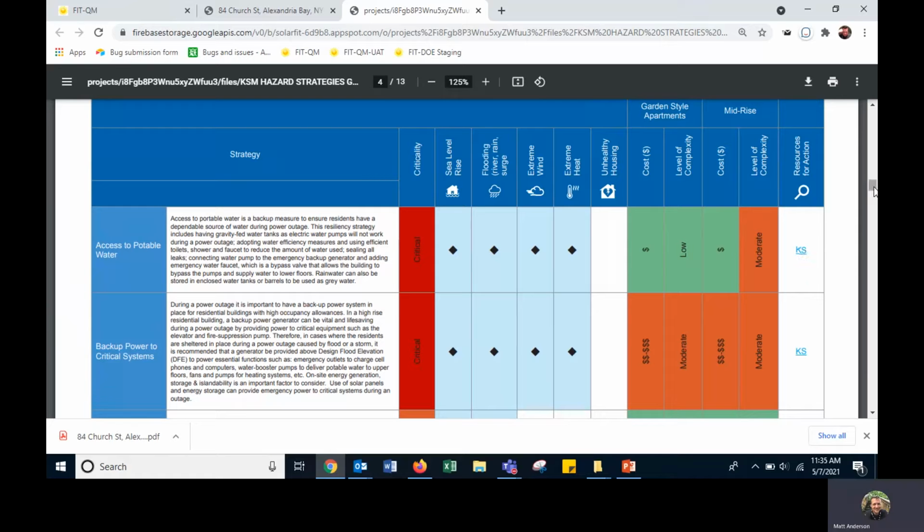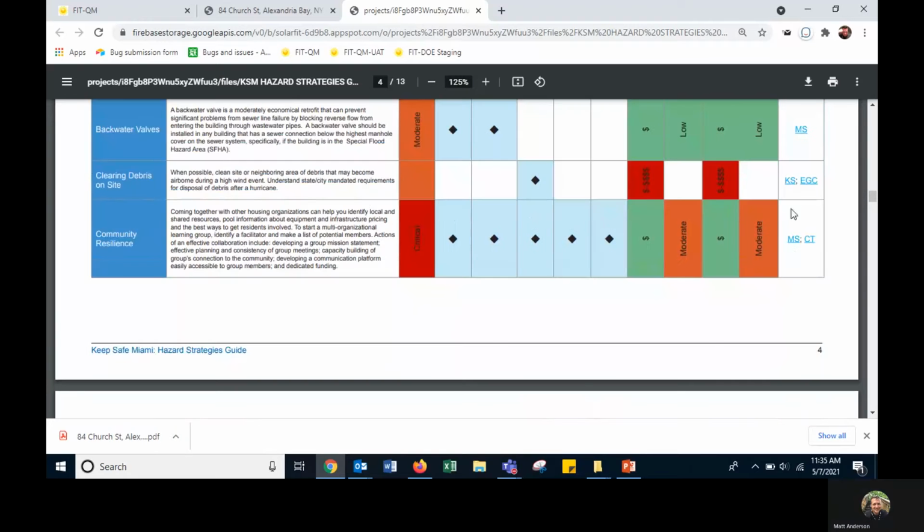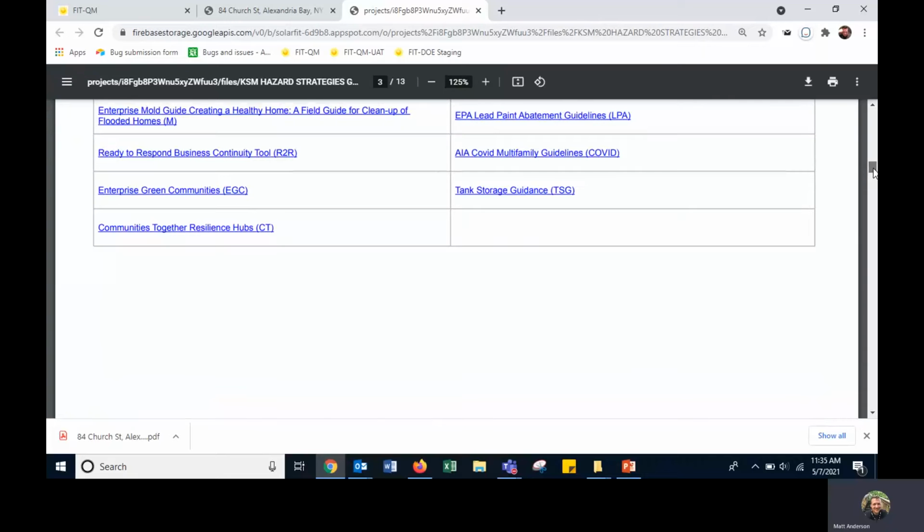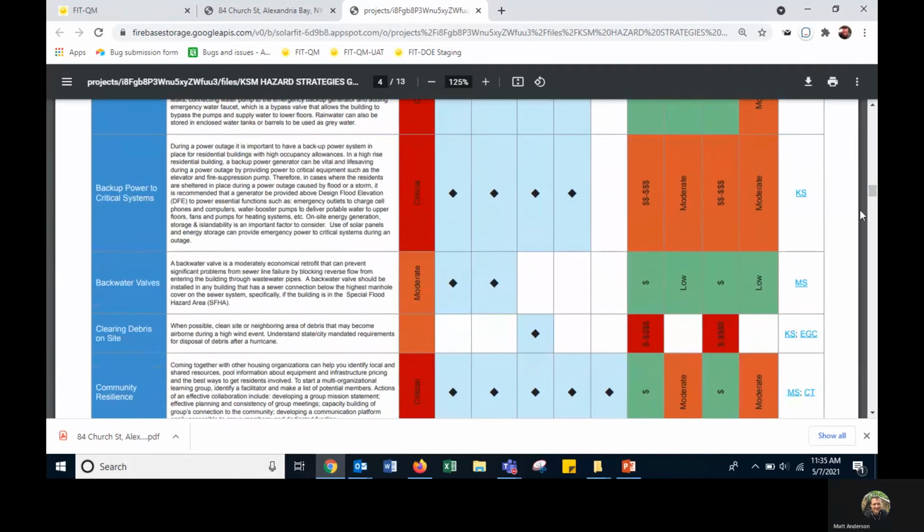Keep Safe Strategies Guide, Multifamily Strategies Guide. Just absolutely wonderful materials that will help you. And you can see these are referenced here. So EGC, Enterprise Green Communities. That's this guide, Enterprise Green Communities. So again, while it may seem like a lot of work, it's pretty straightforward.